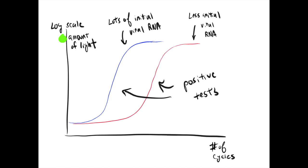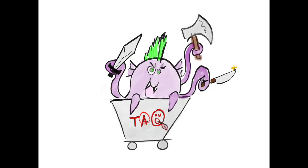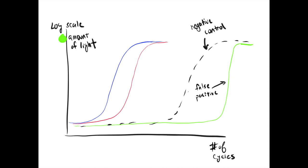This system is not perfect. TAC can eventually come to amplify random pieces of DNA, which is why positive and negative control specimens to calibrate this curve are super important.